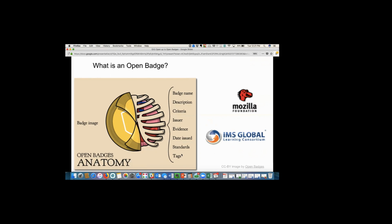If any of you are close to my age, back when the internet first started, sometimes you had to use a specific web browser to open a particular website. I don't know whether you remember that, Netscape Navigator and Internet Explorer. But now, of course, all web browsers can open all websites due to the development of an open standard. Open badges are also based on an open standard, so they all use the same kind of language. This standard was developed by Mozilla, and now it's part of IMS Global.